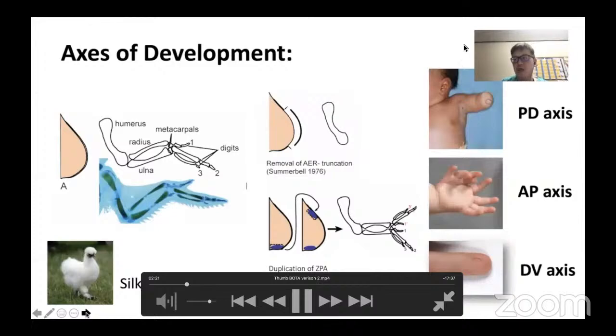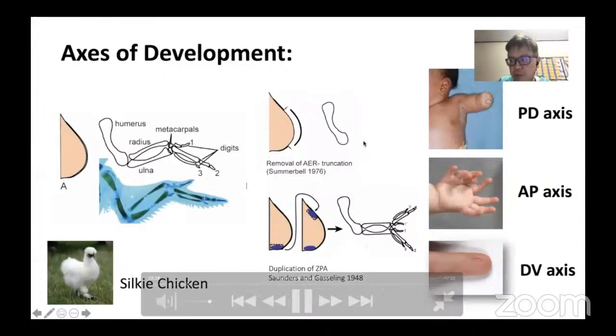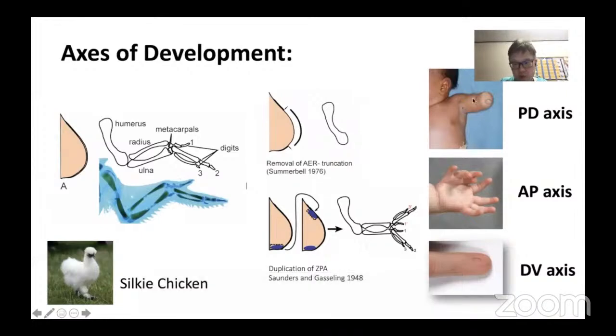People have removed the AER, for example, and produced a truncated limb similar to the transverse arrest in humans. Replicating the ZPA leads to a mirror hand, and defects in the dorsal-ventral axis lead to this rare condition of anonychia, where the palmar tissues appear where the nail is.